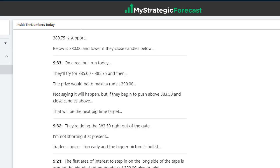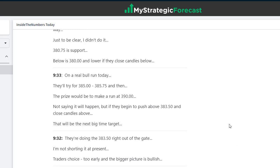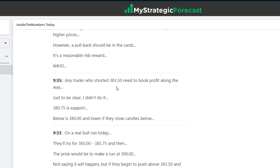And that deserves a funny how that works 3 minutes into the day. The numbers are important. We know that already. Let's move along, see what else we had. Any trader who shorted 383.50 needs to book profit along the way. Just to be clear, I didn't do it.